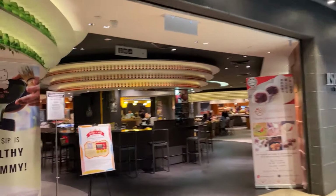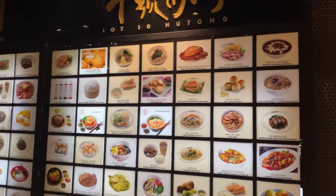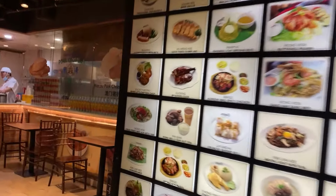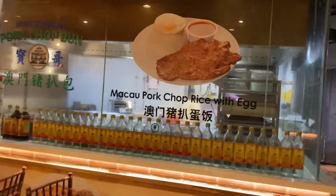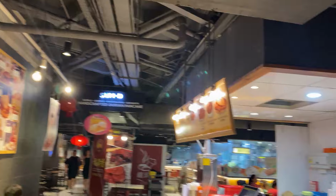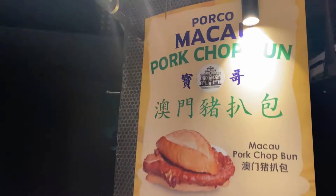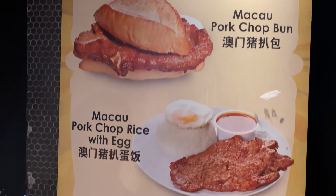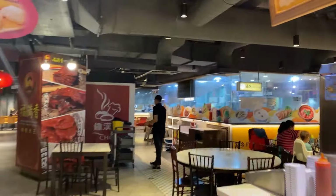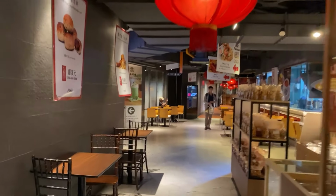They also are here. So, should we go up to shopping, Lot 10? There's a lot of stuff, local delights and famous stuff, most of them are here, okay? Pork chop bun, okay. Pork chop, guys. Ah, this is the one. Poco pork chop bun. Pork chop rice. Poco Macau pork chop bun. Okay, so last time I tell you, very full one.